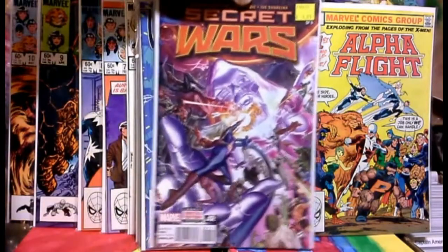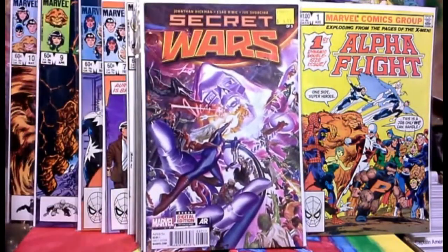And of course, Secret Wars. That's #7 of 9 now. I mean, it used to go up to 8, but they've extended it. So eventually, this Secret Wars thing will be done.